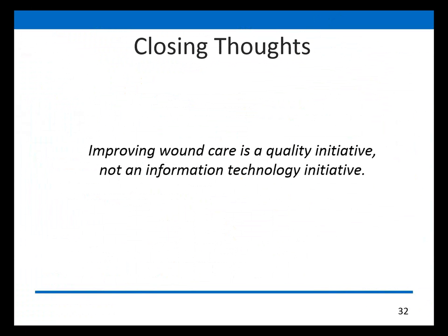Because I have a passion for healthcare quality, as Deb mentioned, I am the Director of Quality. I do tend to think more towards the quality side of things, and I like to think that it's not all about the technology and what it can do for us. It's more about the quality of care we're giving. So I do like this quote: improving wound care is a quality initiative and not an information technology initiative, and we firmly believe that here. So I thank you all for your time, and if there are any questions, please let me know.